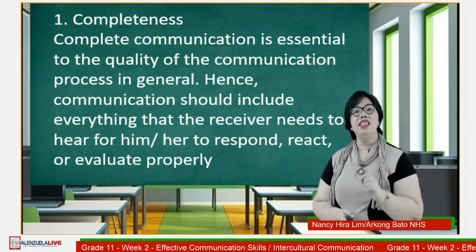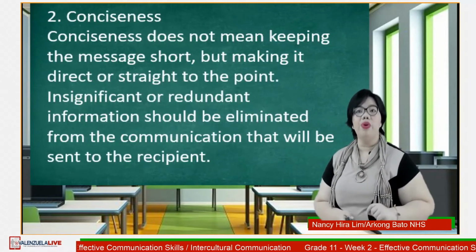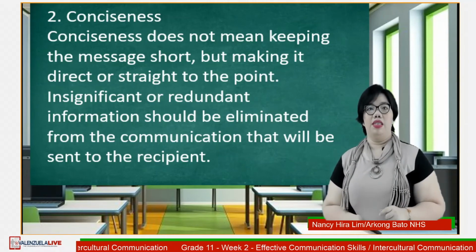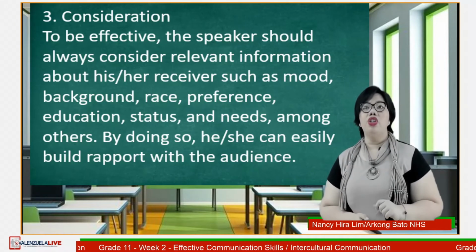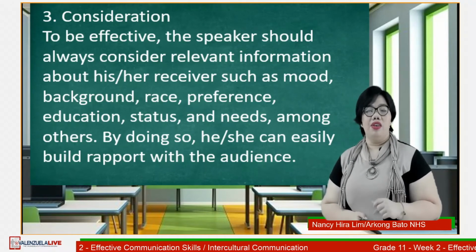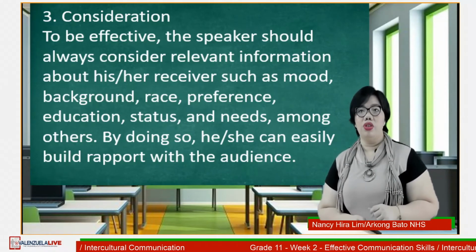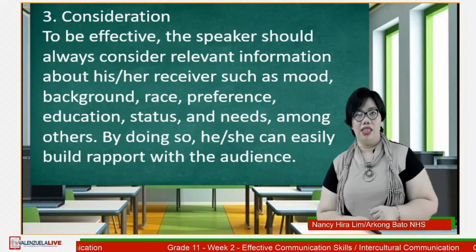Second, conciseness. Conciseness does not mean keeping the message short, but making it direct or straight to the point. Insignificant or redundant information should be eliminated from the communication that will be sent to the recipient. Third, consideration. To be effective, the speaker should always be considerate, which is being relevant about his or her receiver, such as mood, background, race, preference, education, status, and needs, among others. By doing so, he or she can easily build rapport with the audience.